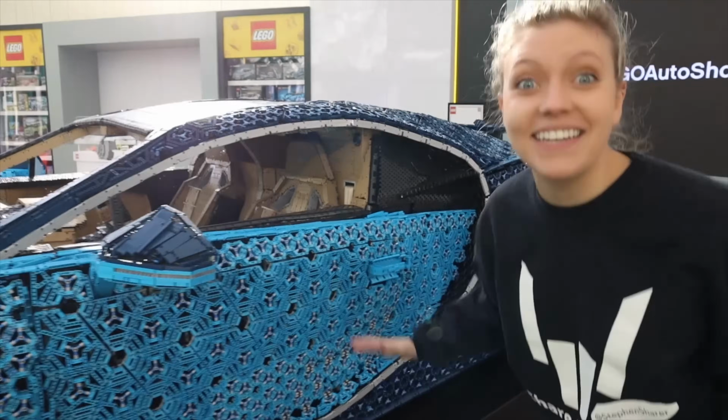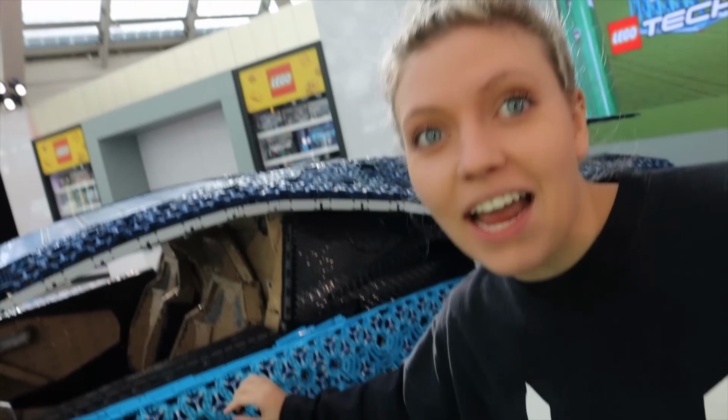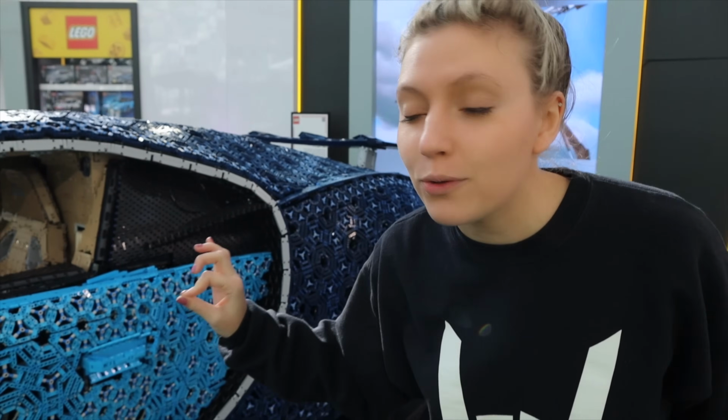Maybe I should get this as my next car, Steven. Grace's car would be a LEGO Bugatti. Grace, that would be absolutely wild. I think it's a sign because it's blue, and you guys know blue is my favorite color.